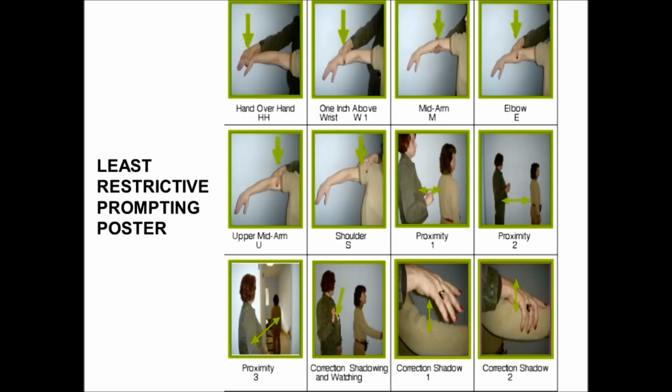So to start with, this may feel a little bit odd, but I want you to take one of your hands and put it over the other and get a good grip on it. This is hand over hand, and I want you to put your hand on your head, all right? So you've got a lot of control here. Now I want you to put your hand over the top of your wrist, and I want you to put your hand on your head.